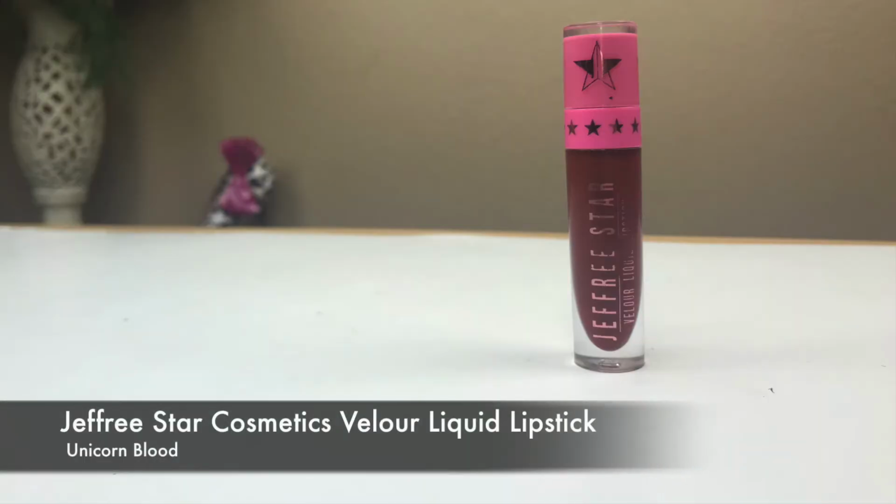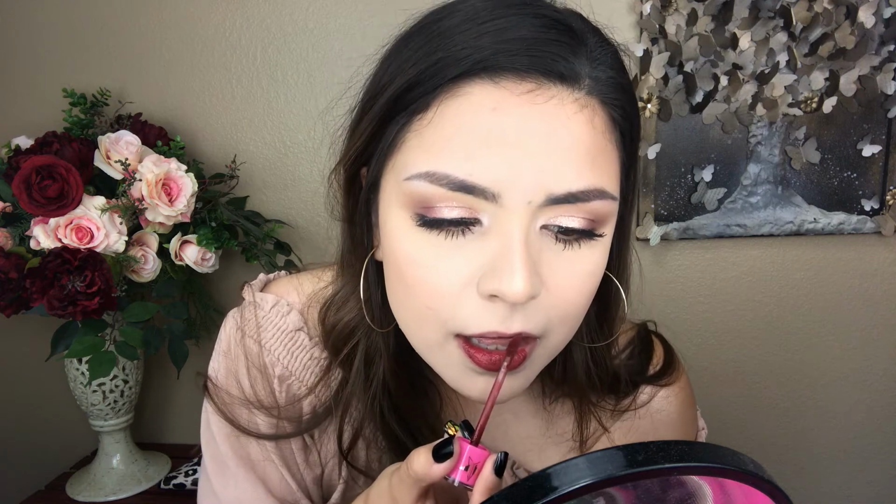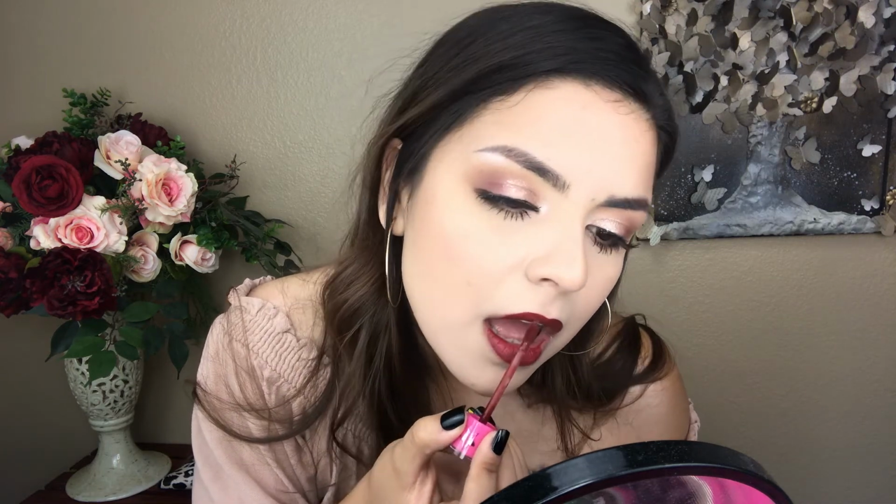And the lipstick that I'm gonna be using for that is a Jeffree Star Cosmetics liquid lipstick in the shade Unicorn Blood. I really love this formula. It's super comfortable on the lips. It's such a beautiful pigment. It's opaque and it lasts such a long time. So I knew that if I wanted something that would last me the entire night, this was the way to go.